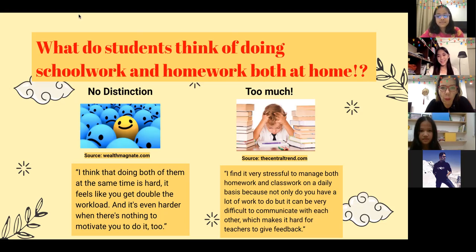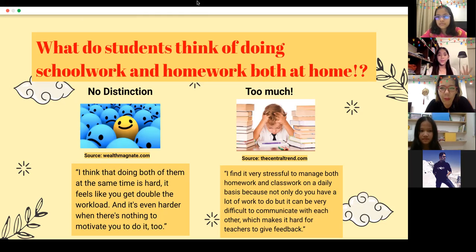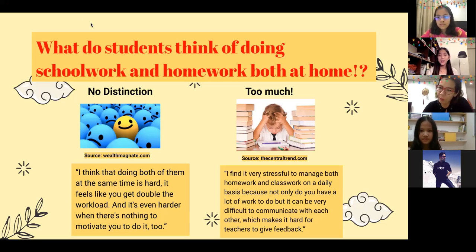Thank you, Sadika. I would like to reiterate what my lovely co-host was saying earlier, which is that it was so hard to do both schoolwork and homework at home. It's hard to juggle both schoolwork and homework because it's just too much. The workload is too much, and it slowly evolves into heavy weight for the students to bear on their backs. This quote describes it perfectly.